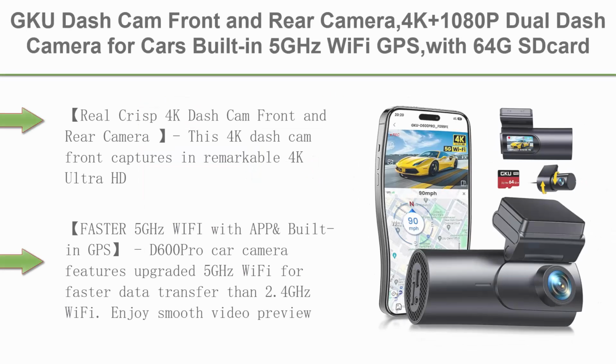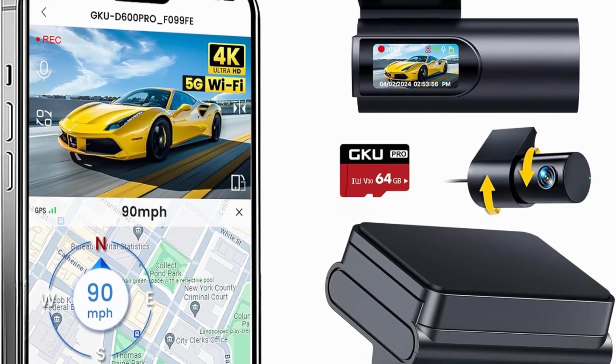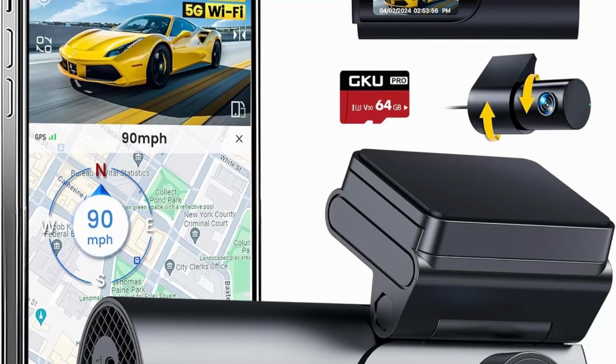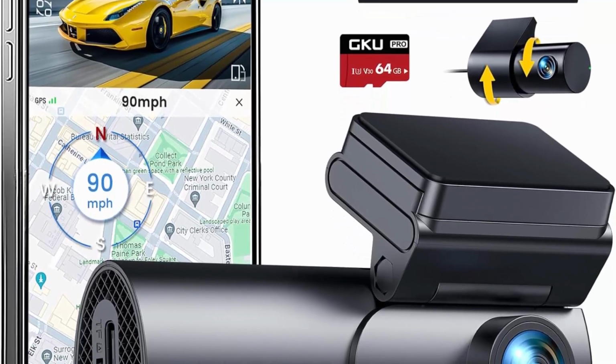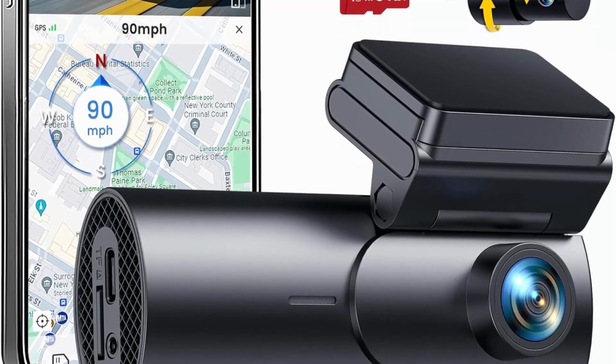Top 4. GKU Dash Cam Front and Rear Camera, 4K plus 1080p dual dash camera for cars, built-in 5 GHz Wi-Fi GPS, with 64 GB SD card, 1.47 display dashcam, 24 parking mode, app control, super night vision, WDR, support max 256 GB. Real crisp 4K dash cam front and rear camera.